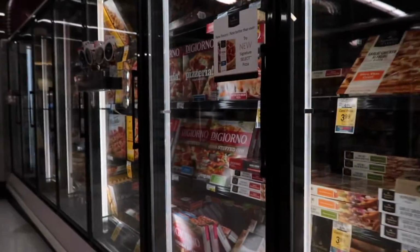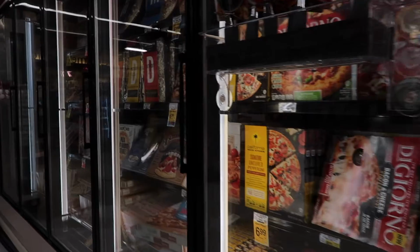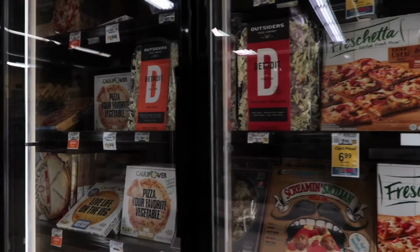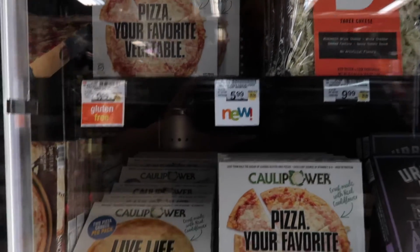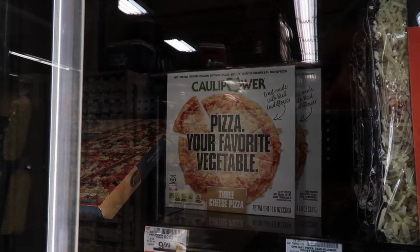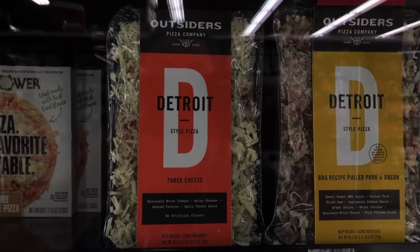We may or may not go to Costco today, but one of the things that we wanted to get from there was this cauliflower pizza that they have. Cauliflower crust pizza. Ooh, they do have something. Looks kind of small though. The one at Costco is like way bigger for just a few dollars more. They have Detroit style pizza.